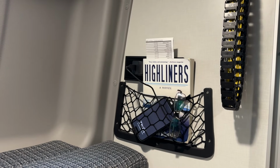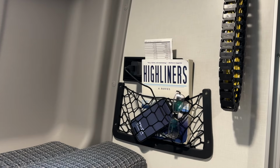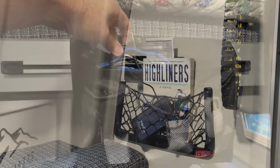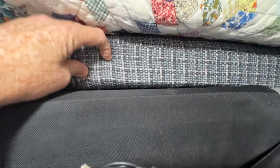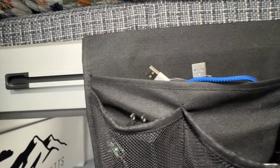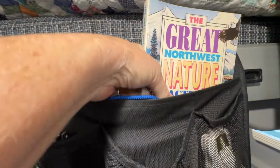I also got another one for down below when we're sitting on the seating system to store our books, our cell phones, etc. I also purchased this storage bag that secures under the mattress. We keep all of our electric adapters and wires in here. We can also put a book in here.